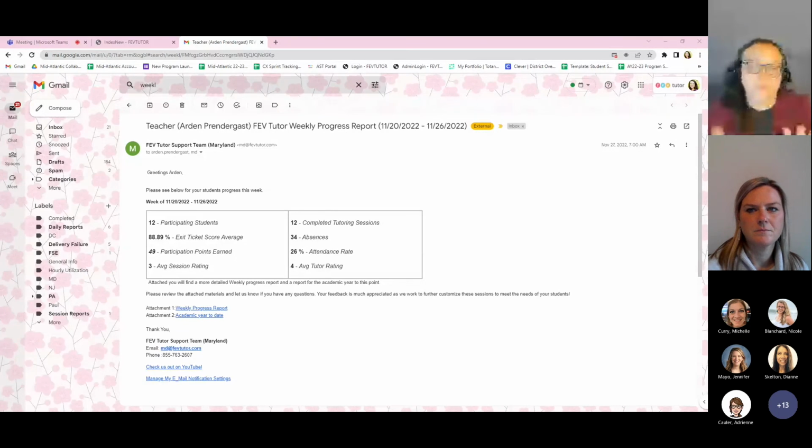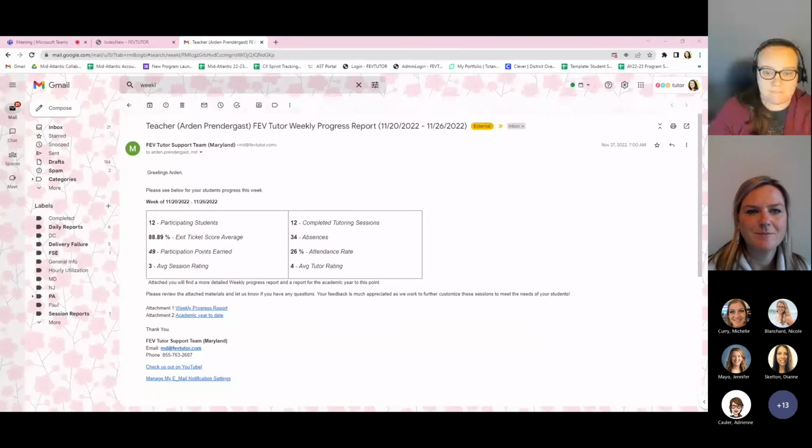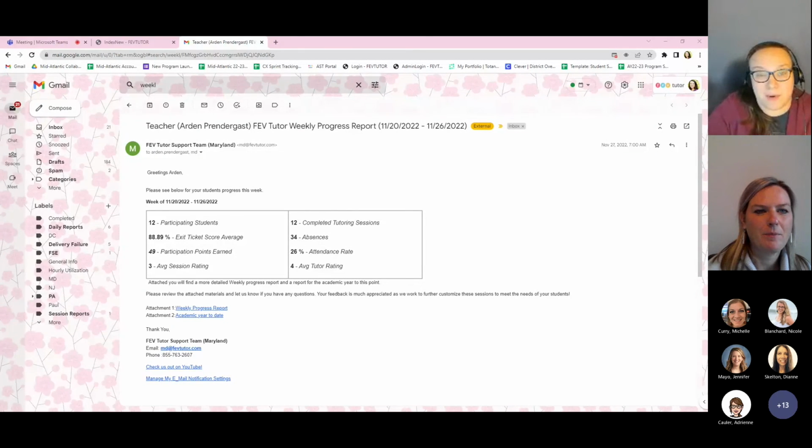So if you log in, you can log in directly through Clever, or you should have received a welcome email already. And Jennifer, I'm going to go ahead and take a quick poll. If you could just hit the thumbs up button if you received your welcome email. Good idea. So it could have gone to your spam or your junk folder. The reports could go to your spam or junk as well.